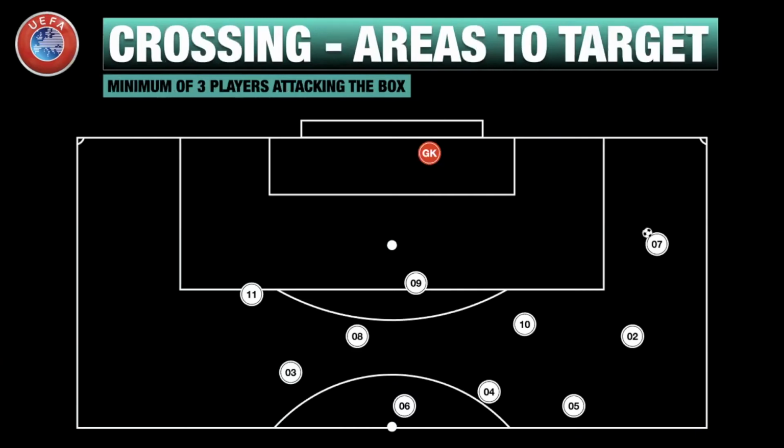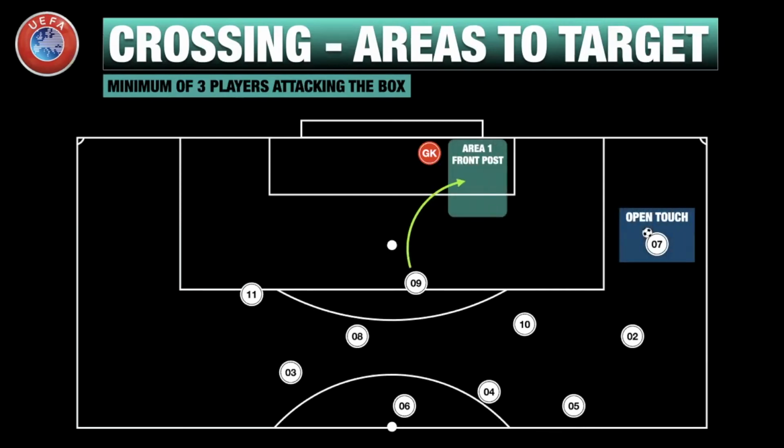So looking at some of the crossing areas to target. So going back to that crossing and finishing drill that we did the night before. So minimum of 3 players attacking the box. Open touch, area 1, can 9 get across the front post? Go and get yourself half a point, that we call it.